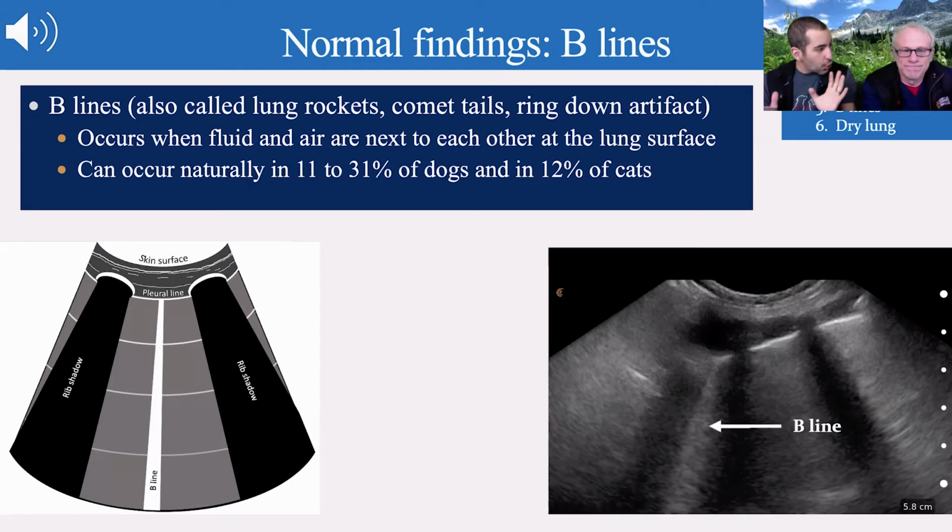Now, they can occur naturally in cats and dogs, but in a small number. We'll only see up to 3, and it's rare to see 3. We're more likely to see only 1 or maybe 2 at a single site or 2 sites on a thorax. We can see that in 11 to 31% of dogs and a similar number in cats. That is what we're looking for, this vertical white line.